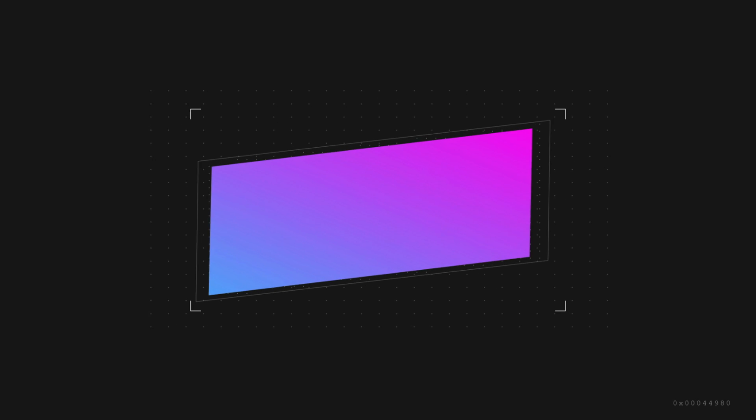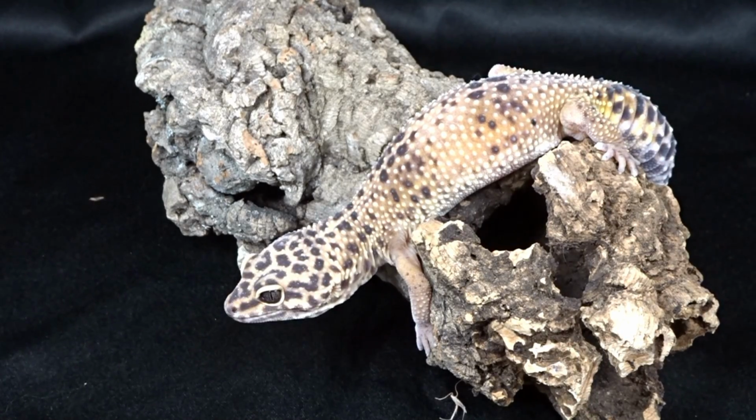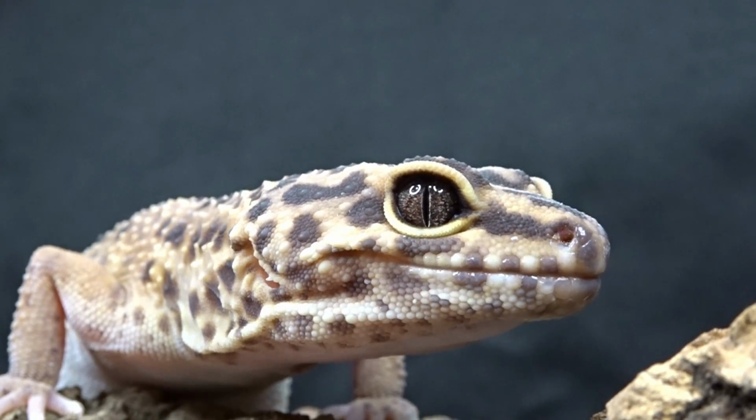Now, leopard geckos are readily available at almost every exotic pet shop and expo, but how much are they? With this being said, the prices of the gecko are really based off of what you want. You can buy a leopard gecko for $35 and you can spend all the way up to $1,000 depending on what you're looking for. The choice is really yours.